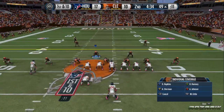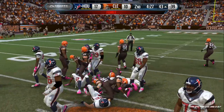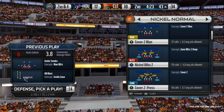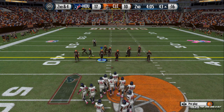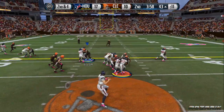Johnson's lined up now as a slot receiver. The give, middle, all is out. He stacked up at that point. Nice job by the offense at time, even though they fumbled the football, quick enough and smart enough to get on it right away. The offense heads to the line for the seventh play of the drive. Let's go. The Texans take it from the 43.